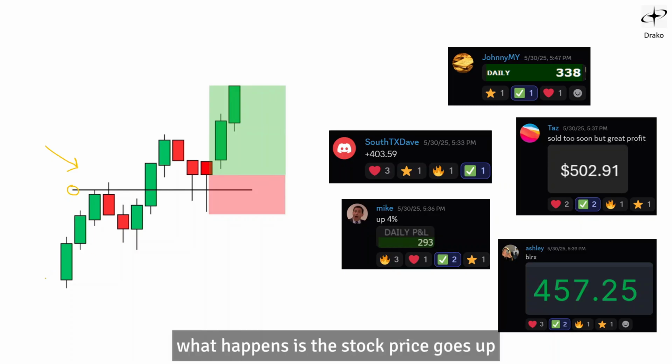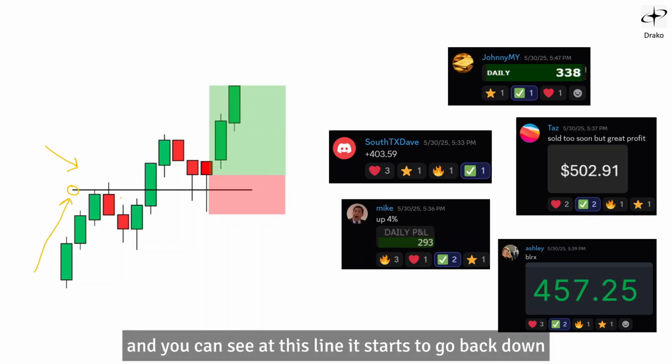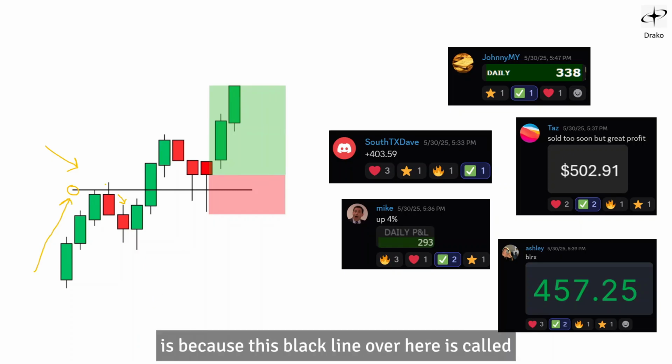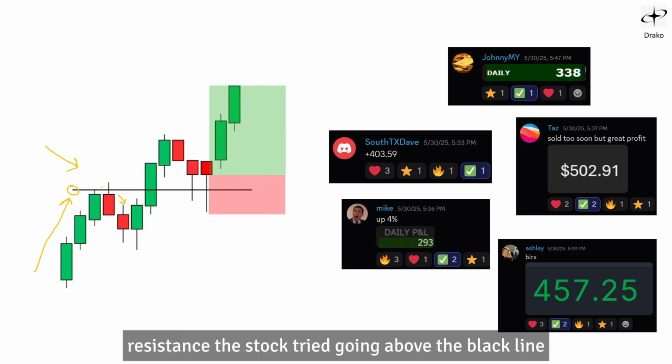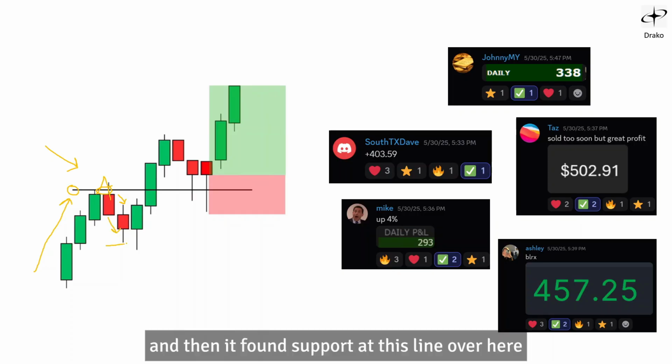So you can see that first what happens is the stock price goes up. So the stock moves up, and you can see at this line, it starts to go back down. Now you might ask, why is it going back down? The reason it's going back down is because this black line over here is called resistance. The stock tried going above the black line, it failed, so it went back down. This line would be called resistance, right? Then the stock went down, and then it found support at this line over here. So this level over here we can call support, all right?